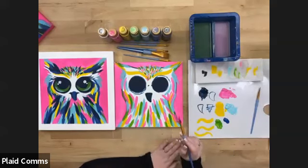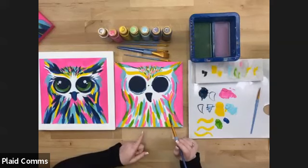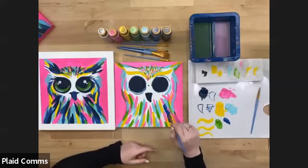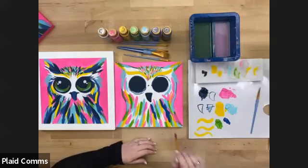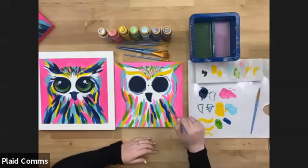And again, we only have 2 colors left. We've got this and we've got our navy. So now is really the time to start covering up these white areas of canvas. You don't really want to be seeing them. You want to stick with our feather stroke going up and down, keeping it vertical, but we want to start filling in the areas where you can see canvas because we've only got a couple colors left.